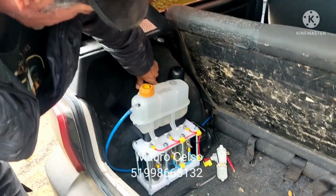So, as you can see, he's starting to get ready the first part, which is the electrical part, for the reactor to start to work. You can see that this blue tube is what will pass the hydrogen gas to the motor engine chamber to get mixed with the gasoline. As you can see, he makes a very big round. He will cross the car until he gets to the motor engine chamber to mix together with gasoline.